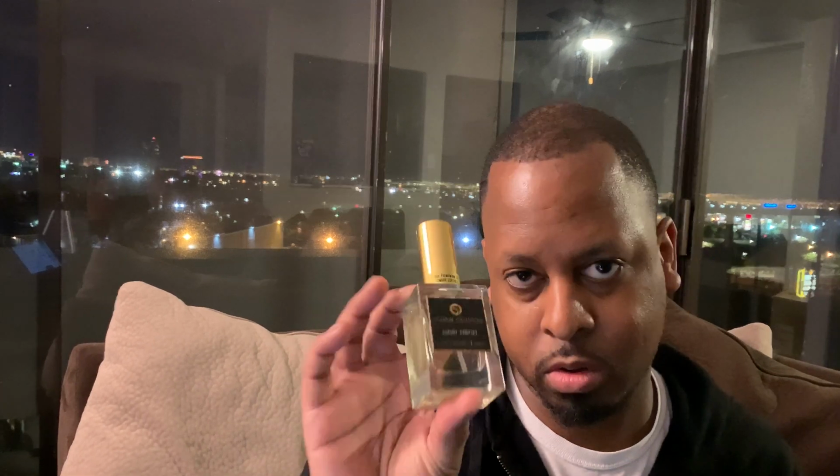Now, I had received a sample of the Scentual Obsessions ombre leather way back, a few months ago, I would say, and the opening on it was definitely a lot more harsh and a lot more synthetic. But like I mentioned in the previous video, there have been some changes made to all of the Scentual Obsessions fragrances that have improved them a lot. And I would definitely say that the smell of this compared to the sample that I was sent months ago is definitely better.